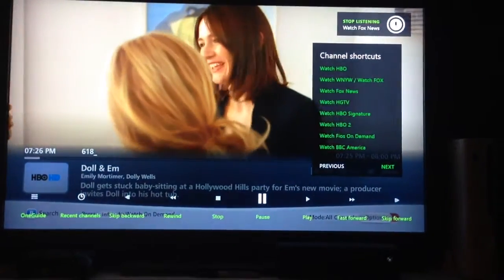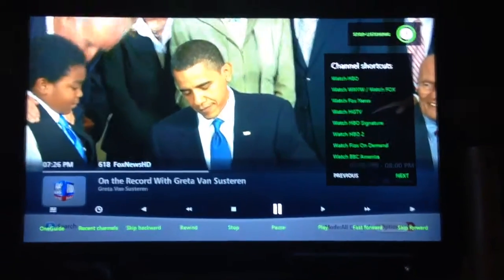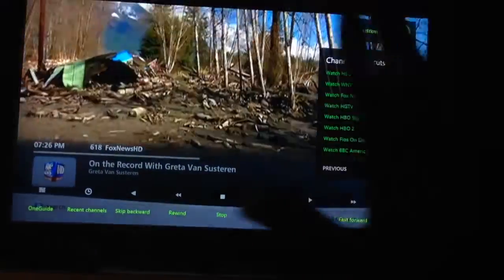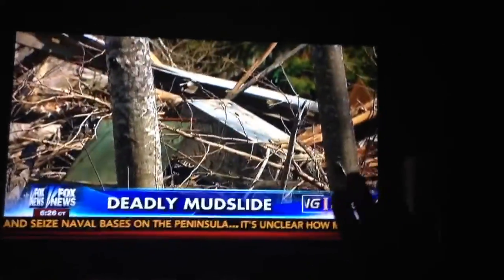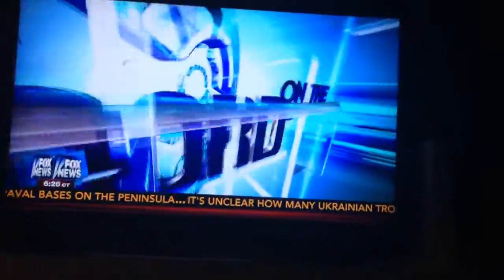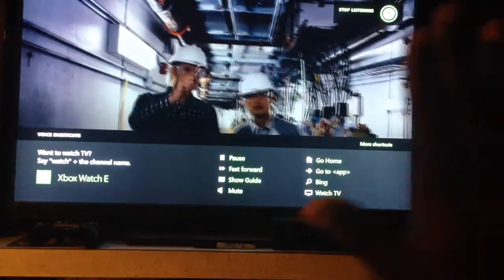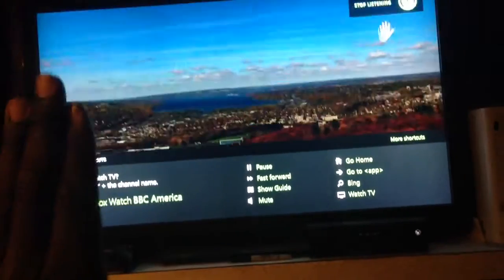Okay, see, the voice commands work okay most of the time, but the hand gesture thing is really difficult to use. Let me see if I can get this damn thing to come on. Goddamn it. Xbox. Xbox. It doesn't recognize it. All of a sudden, let me try the other hand. There it is. You see that?